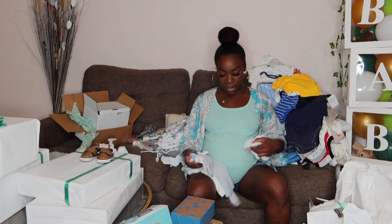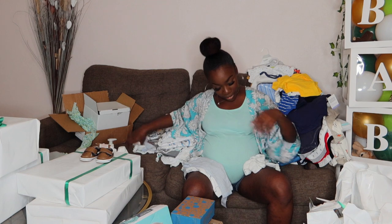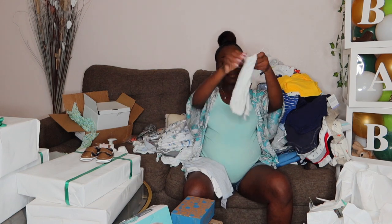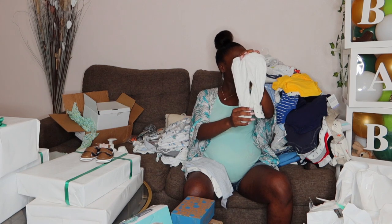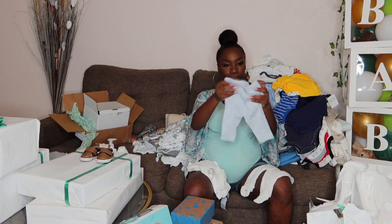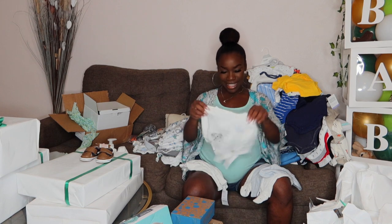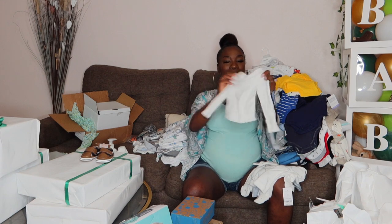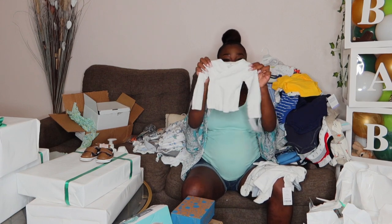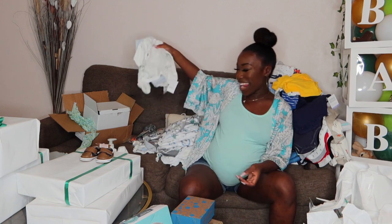And we have some hats, some little socks. Footy pants, that's what you call it. A lot of little pants. And a top to go with the pants. As well as a little romper. This looks like dog clothes. Thank you, Trey.